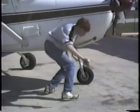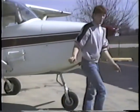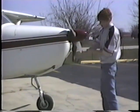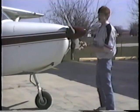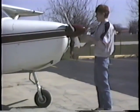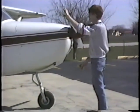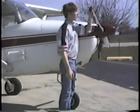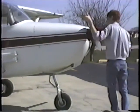I'm checking fuel too. They have them in colors. You want to make sure this uses 100 low lead and it's blue. You don't want to have jet fuel in here or anything else. So you always want to make sure it's blue in color. Right now you're checking the prop for nicks, cracks, anything like that.